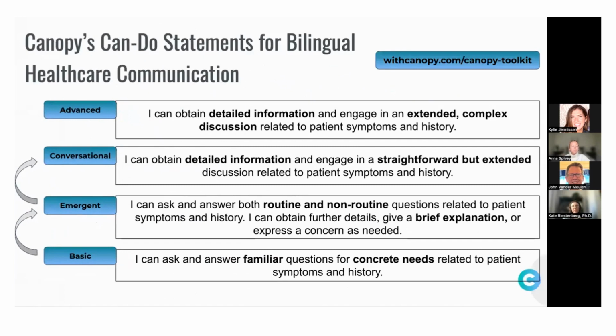And then, to allow learners to track their progress on an even more granular level, we also developed a set of can-do statements that allows anyone to assess their progress on each skill by tracking what you can already do in the language and what to work on next to move up the scale.